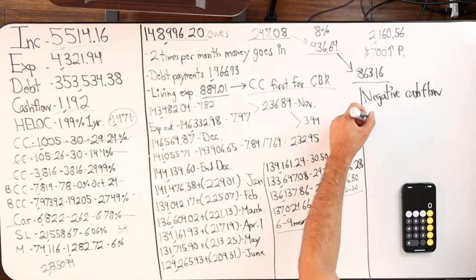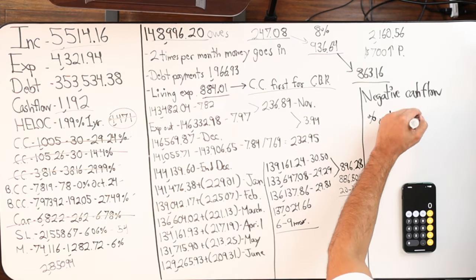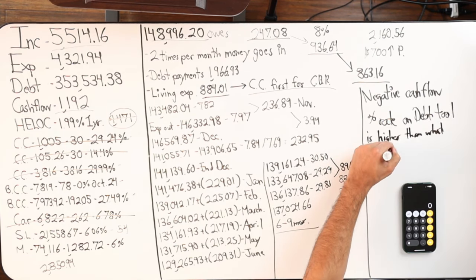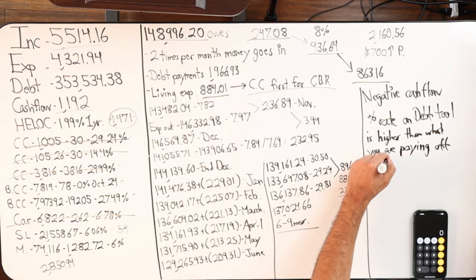Also, the interest rate on the debt tool itself. If the interest rate on the debt tool is higher than what you are paying off, you want to double check the math.